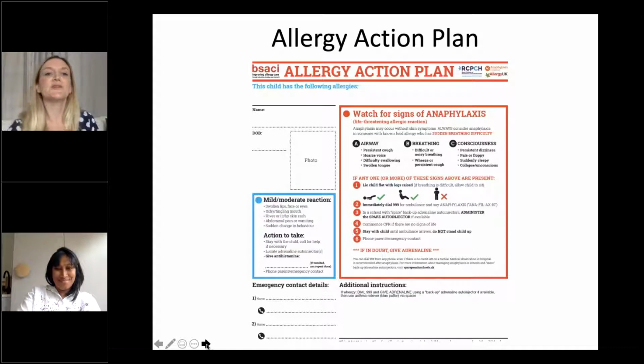So you can download them from the BSACI website. I'll put a link at the end on the resources. They're tailored to the individual, so you actually just write on the plan what their allergies are, their name, their date of birth, emergency contact details, and they've got all the signs of serious allergic reaction and a clear plan for parents in what to do. And if they do have an EpiPen or another kind of adrenaline pen, then there's different plans which are slightly different depending on which pen they've got, so they completely can be tailored to the patient.